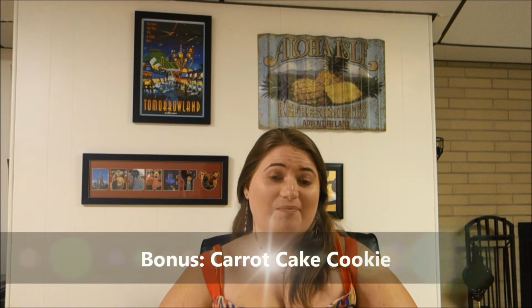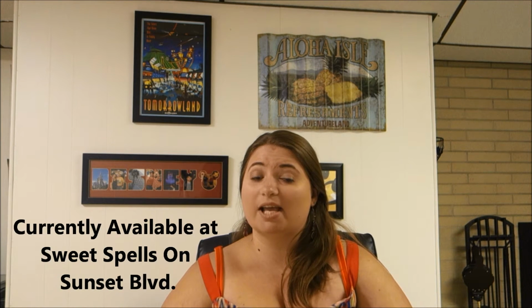Okay, so I did have a quick bonus for you. This is more of a specific food item and not a specific place per se. There is a food item that was available at a certain place. That place has since closed down, and since that item was very popular, they have moved it to another location. And this would be the carrot cake cookie. If you guys have had this, it used to be available at the Writer's Stop, which has now closed. So I have read that with the popularity of this item, instead of scrapping everything altogether because they closed Writer's Stop, they have moved it to Sweet Spells on Sunset Boulevard.